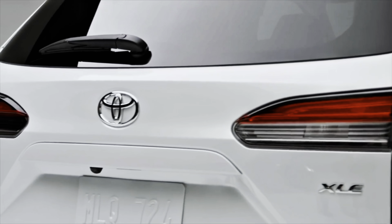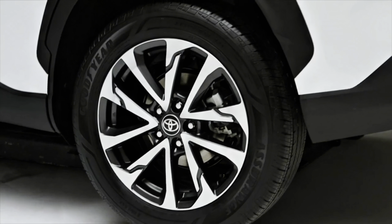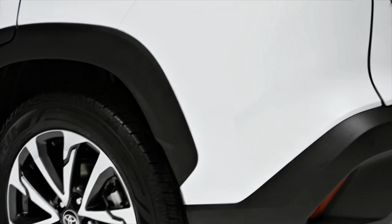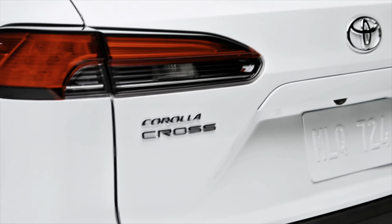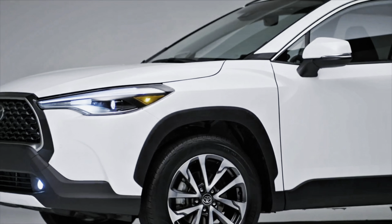But if you're looking for a hybrid Toyota, do keep in mind that you do typically have to spend around $3,000 to $4,000 more. Some models do have a smaller price gap. Some models do have a higher price gap, but generally your upfront cost on a hybrid Toyota vehicle is more than the non-hybrid.